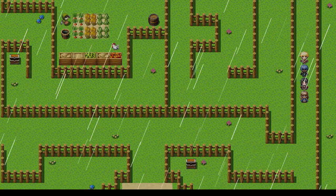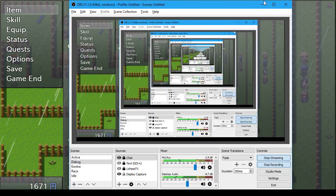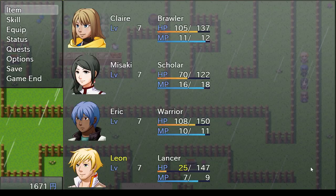Here, let me pause the game for a second. It appears that what was previously capturing is no longer capturing. I don't know. Somehow I can't see it, but OBS... Oh, there it is. Wow. Okay, so at least right now, it is live.